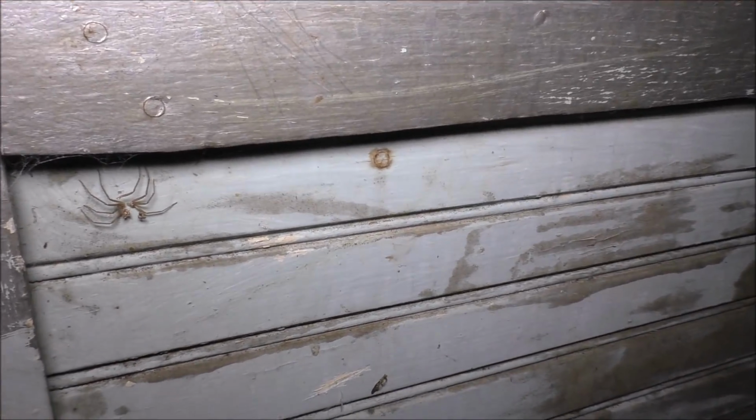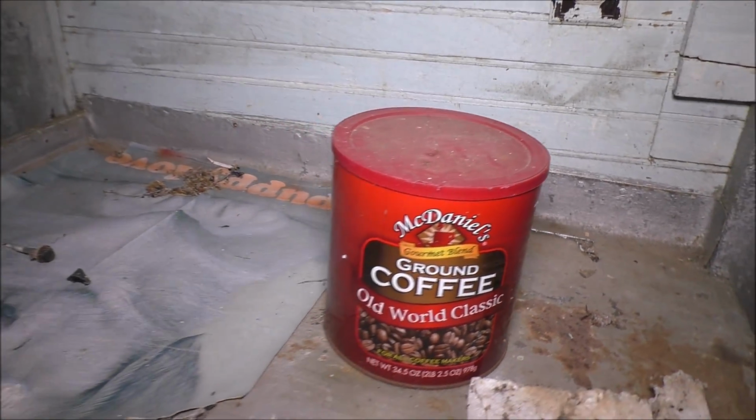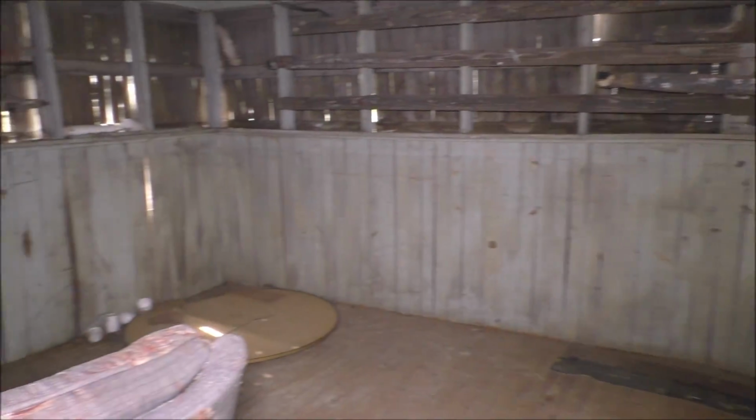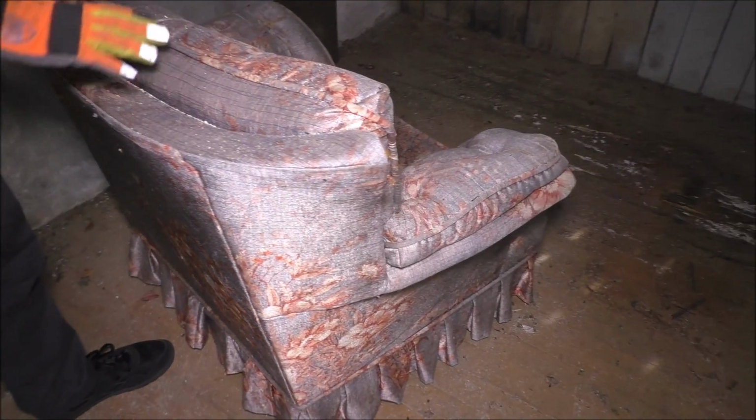You know what? It almost looks like a barn that was converted to a house or something. It doesn't really look like a house so much. Everything's so country. Oh, look, this chair is actually not turned upside down. That's amazing. No cushion.